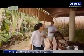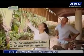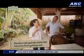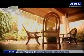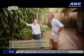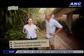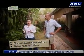This is an interesting feature here, Joy. Oh, yeah. These are our rain guards, to prevent the rain from, because if you notice, everything that we have is outside the house. And this one is purposely planted. This Dracena sucks in a lot of metals in the air. Okay, so your air is always clean, so you don't get sick.